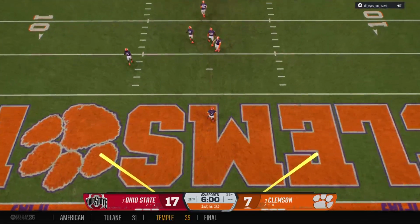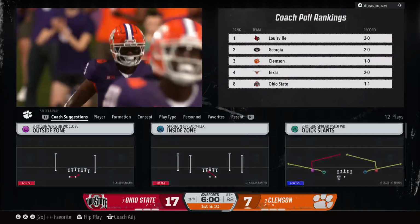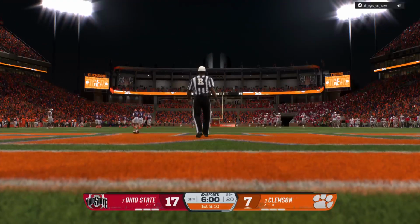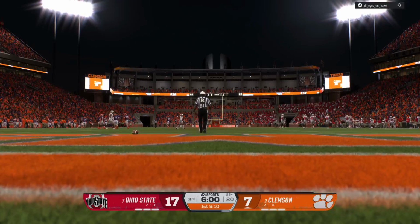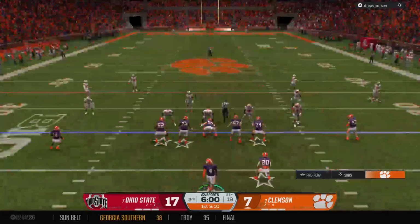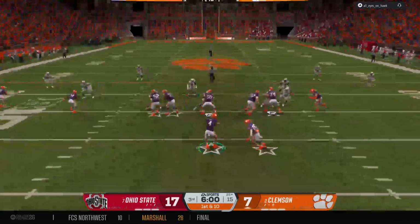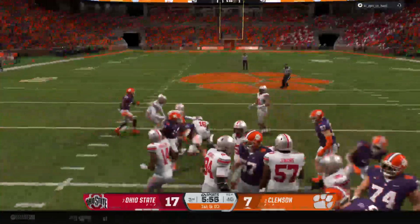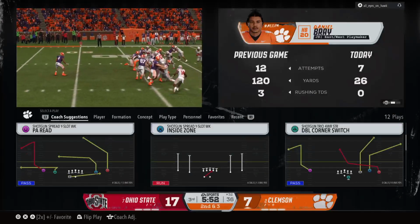And it comes out to the 25. No return attempted there. Clemson offense is back out there. The running game's really been held in check so far. Let's see if they can get it going or if they choose to pass and try to cut into this lead. What a great job to be able to establish some rhythm to an offense.